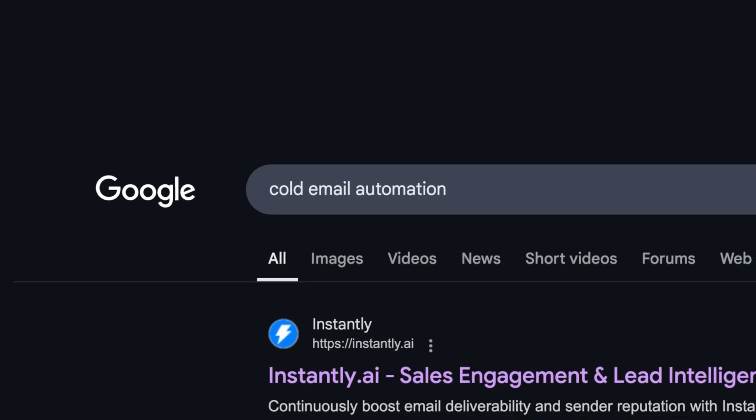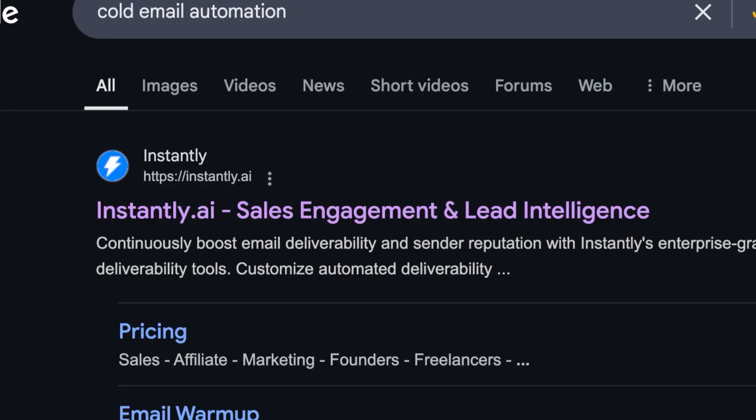optimizing your website so that it shows up when people are searching Google for what it is that you are actually offering to your customers. And this is important because today, more and more people are starting their search for services using Google.